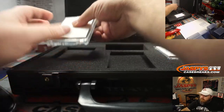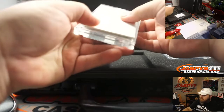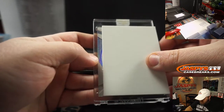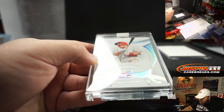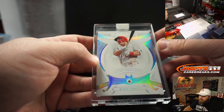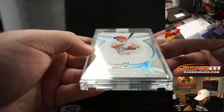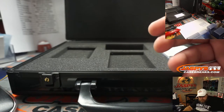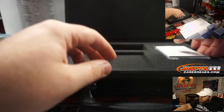One has the auto. So we'll start here. This one's the gem. Mike Trout, 1 of 20. Los Angeles Angels, Mark Green. There you go, Mark. Troy Gloss and a Mike Trout for you. Like I said, as an Angels fan, I am envious.